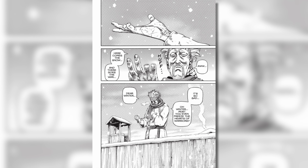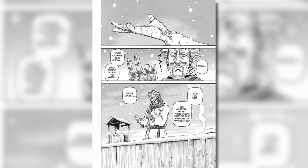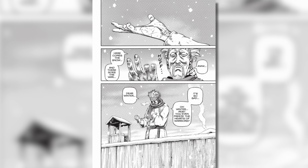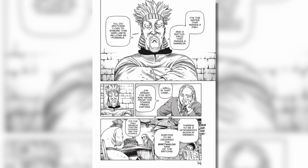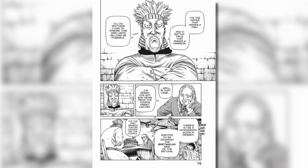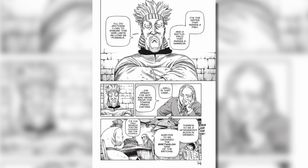From here we cut to Thorkell, where they are essentially stationed in a camp, and what's set up here is Thorkell's people are just eating their way through this town's supplies, and Thorkell himself is extraordinarily bored. And when he hears the news from one of his men, "Well, in that case, I'm afraid I got bad news from the town's priest, captain."